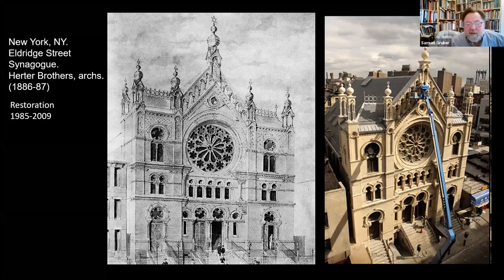The Eldridge Street Synagogue is interesting because it marks a flip of style from the Reform movement, which had embraced the Moorish as something new and something that could celebrate Judaism as a unique religion with a special history. It was a style that they were proud of, and they were breaking from the classicism, the Renaissance, Baroque, and Federal Georgian tradition that the Sephardi Jews had celebrated and continued to celebrate even later with classical buildings.